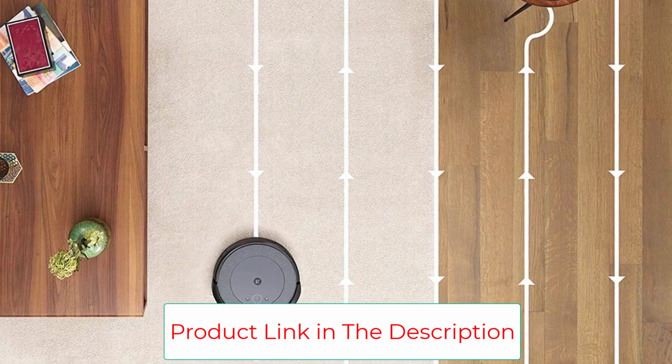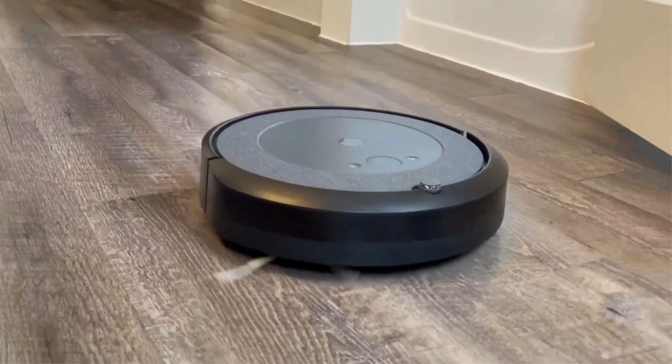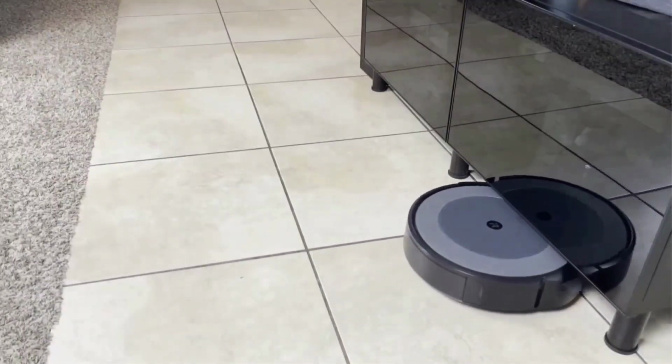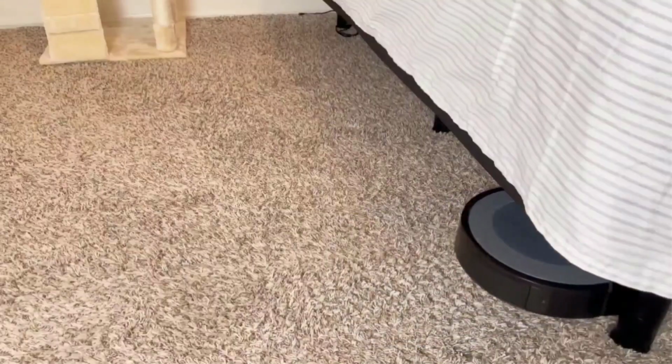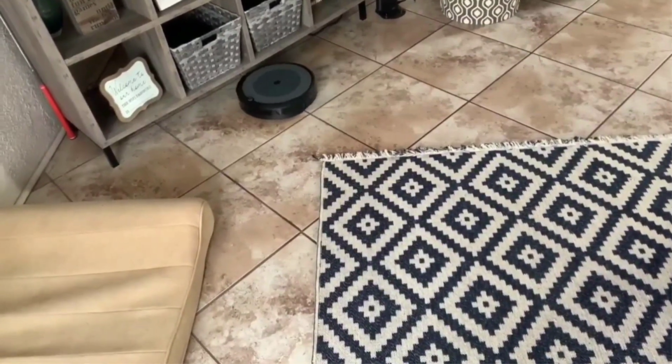The mapping feature allows you to set a schedule for cleaning certain rooms or send it off at any time to clean just the kitchen or living room. This makes it less intrusive since it doesn't try to clean the whole house on every run. So I didn't find it dead in a corner as often after an annoyed family member shut it off.